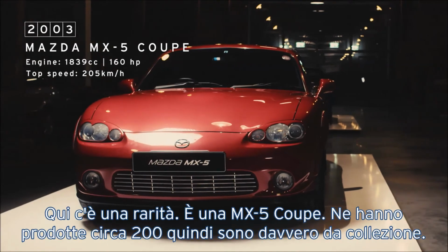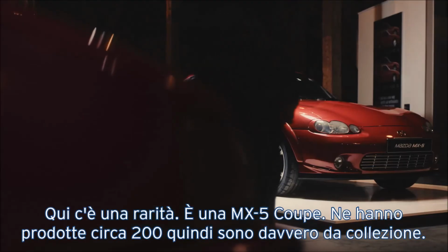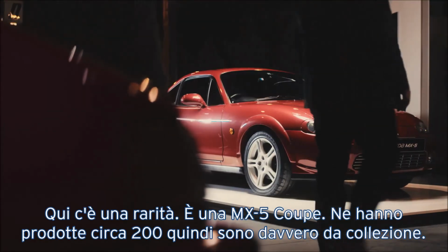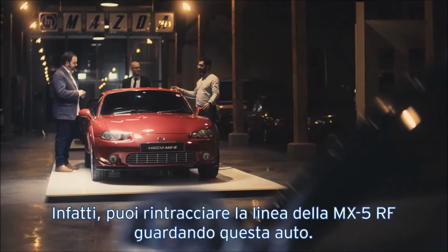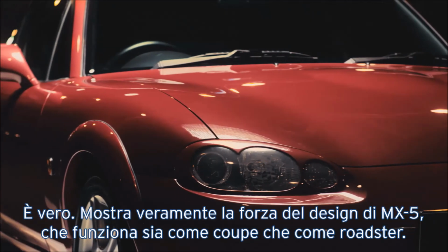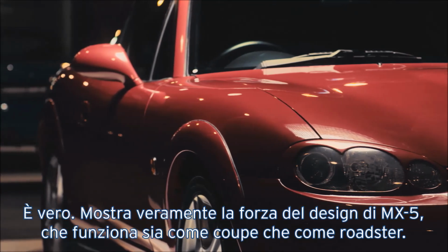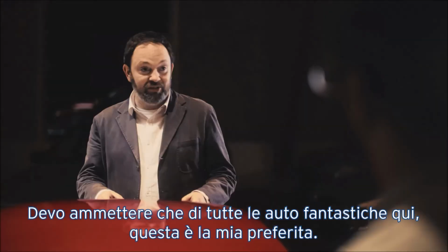Now this is a rare one. This is a MX5 coupe. They made around 200 of them, so they are extremely collectible. In fact, I think you could trace the lineage of the new MX5 RF straight back to this car. Yeah, it really shows the strength of the MX5 design and that it works as well as a coupe as it does as a convertible. And I've got to say that I think of all the great cars in here, this is my favorite one.